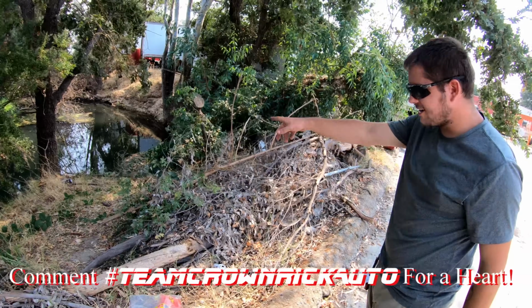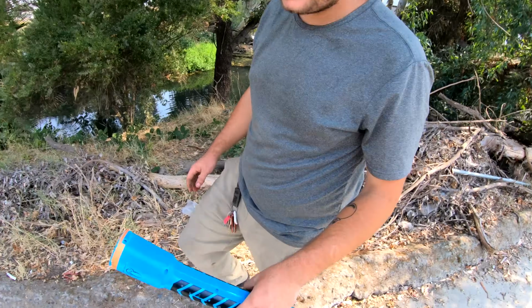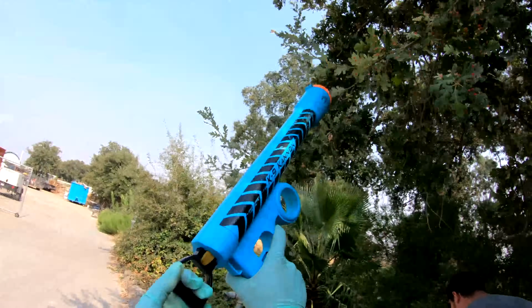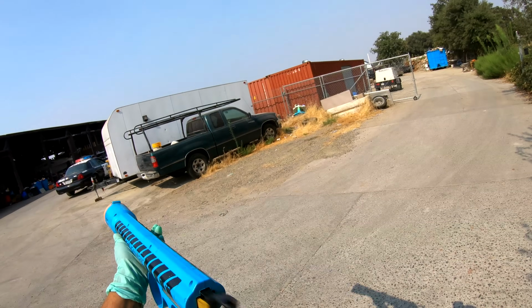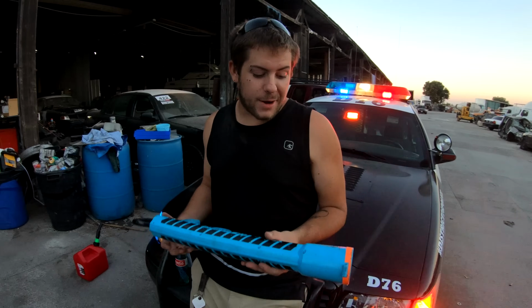Yeah, that works a lot better. That is sick. I've never seen one before. I wonder where these cop ball things went. Police issued or something. This is sick.